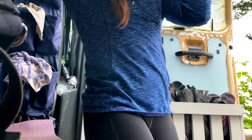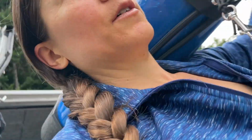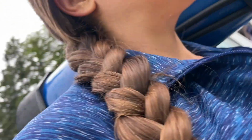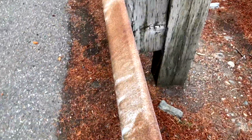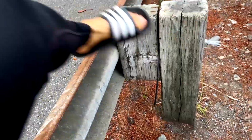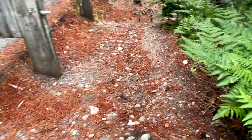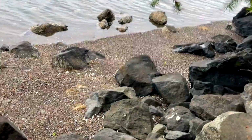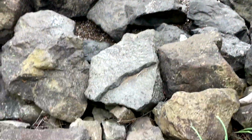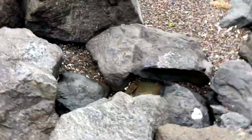That was a big one. All right, I'm gonna go check this out. It looks like there's this little trail. Just step over, oh wait, the railing. This way is the best way to go. I'm not wearing the best shoes for this.